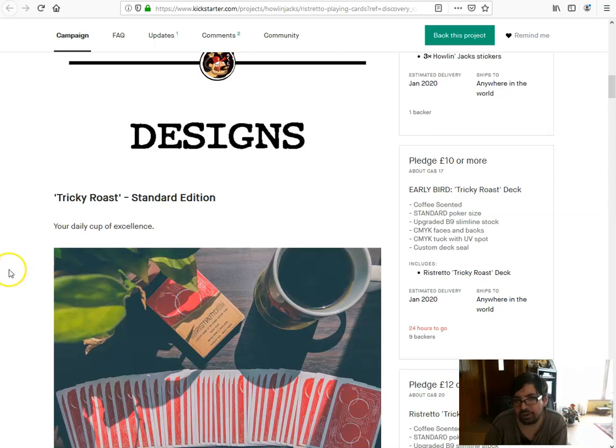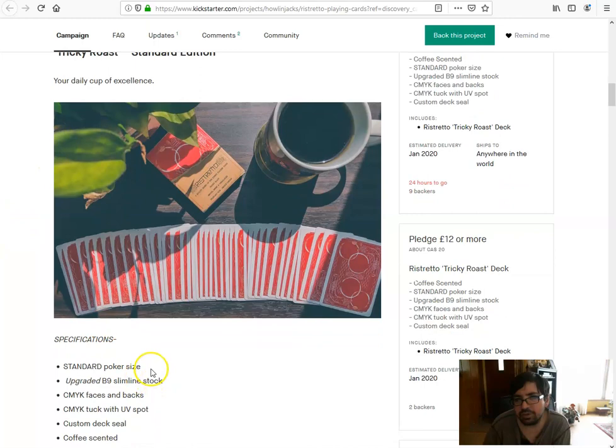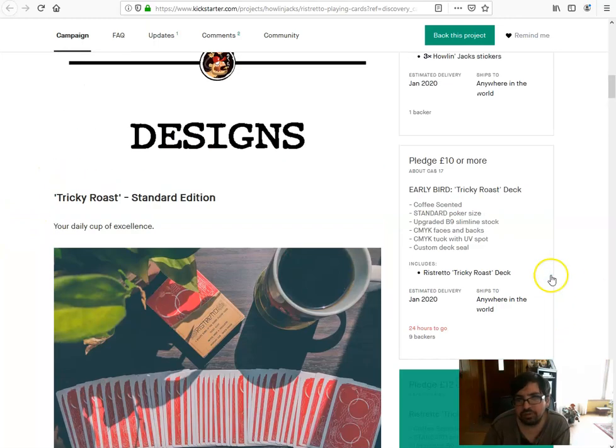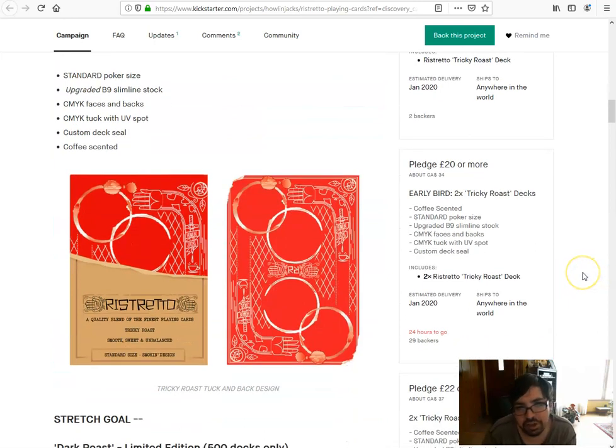If you use V-Spot ink on the tuck case. Still not quite sure what the back design is supposed to feature. £12 is the regular price for the deck. Okay, the back design is some hands, and what? There's some R's in the center. It's like a tattoo on this guy's arm with a coffee cup. And what is it supposed to be? Winking rings? I don't know.